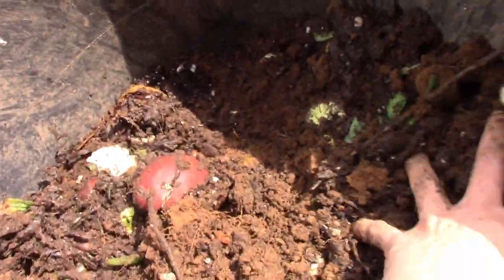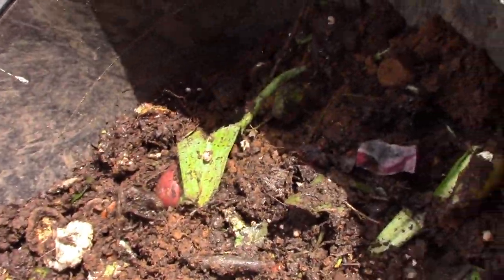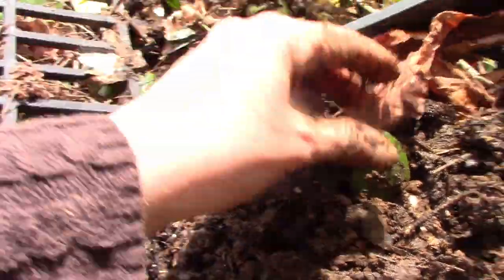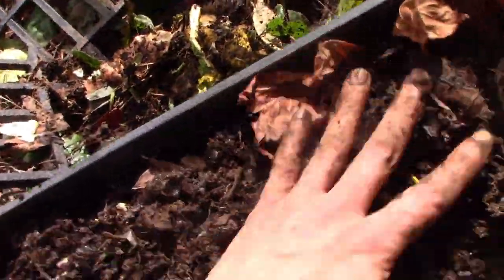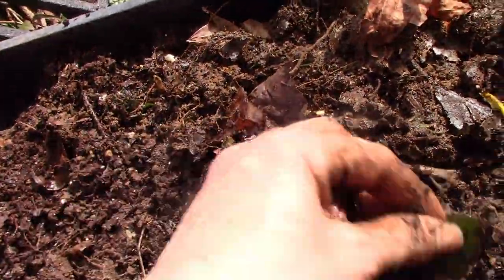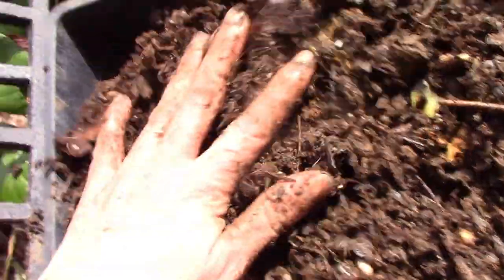Oh! My leftover crap from my garden stuff. Like everything I didn't eat, I put in here. And then I even put a few worms in here because I like worms. I like them. They're my friends. Okay, so then, see, that's what it ended up. The little microorganisms started eating it. They ate it. And now that's what it looks like after they ate that.